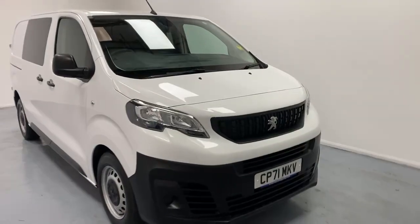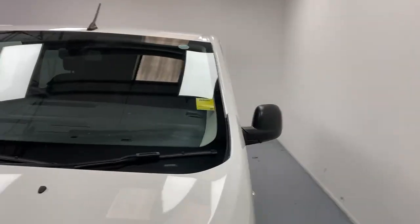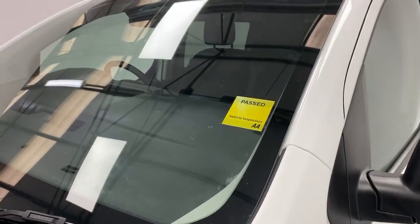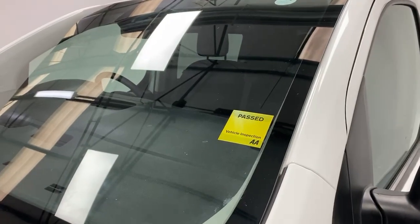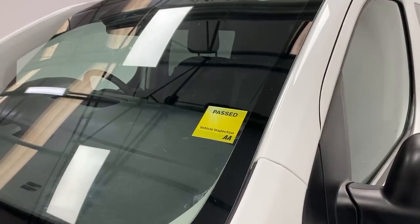Like all our vehicles, this van has undergone a 128 point inspection by AA and it's covered under their warranty for 3 months, plus roadside assistance with single call-out for the first year, which you can obviously extend, both the warranty and the roadside assistance, here at the dealership.